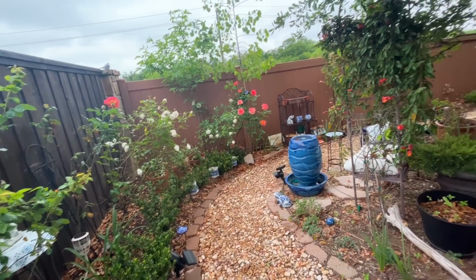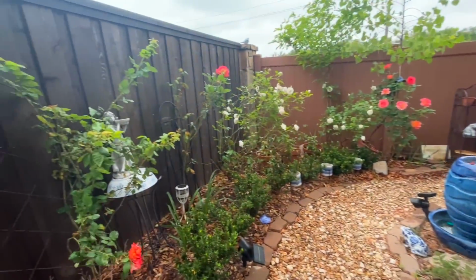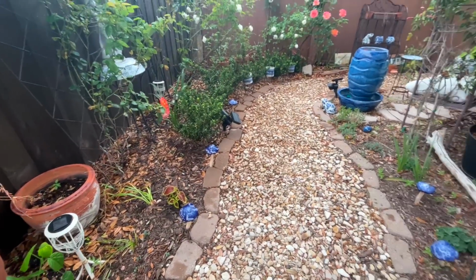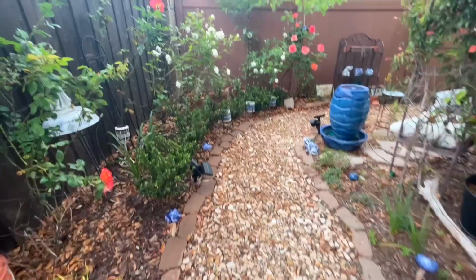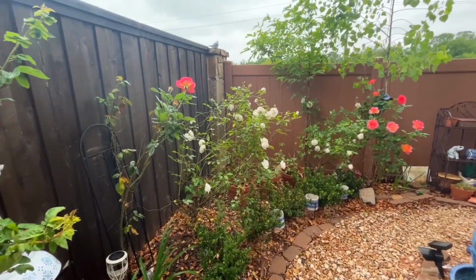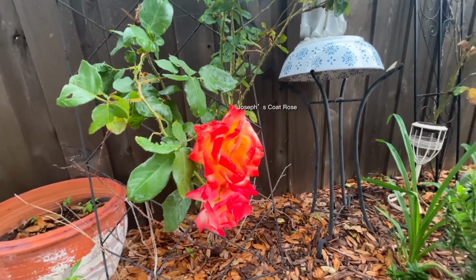I can't go through every single plant. I don't want to make this video too long, but I love this area because it's blue. For whatever reason, I am into blue right now. This is my second season. I'm feeling blue. And I've always done reds and tans and browns. And so my Joseph's coat is looking pretty good.